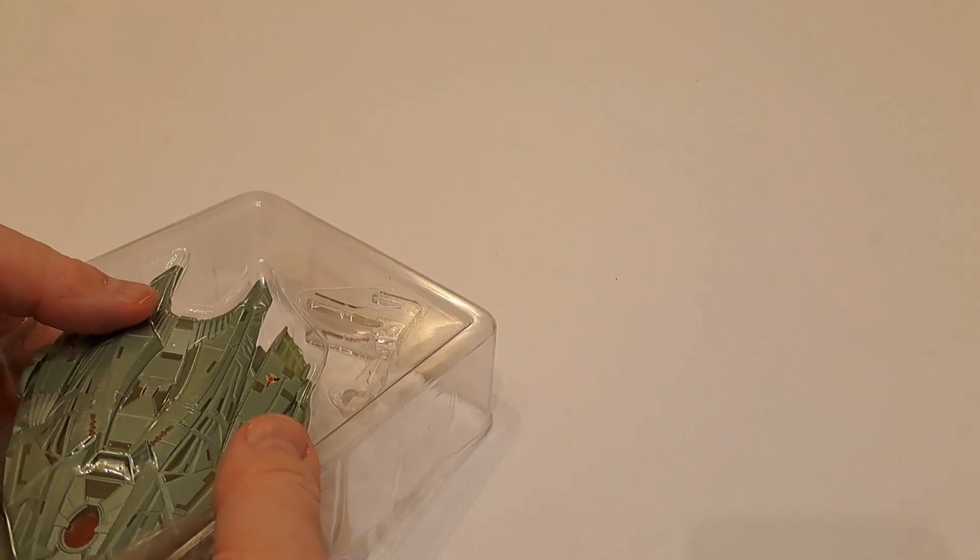But it was the sheer size of this one really that attracted me to it, because I don't think I'd ever seen it in the flesh before, and I just thought it would be quite a cool one to pick up because it's so big.